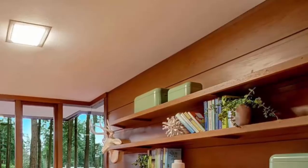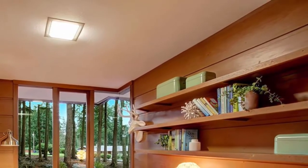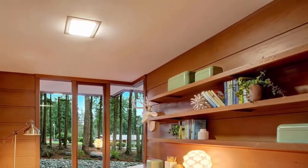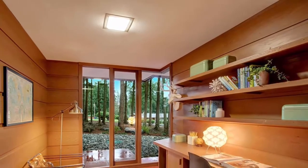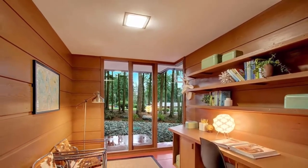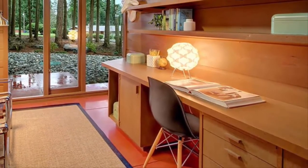Number 1. With the wooden walls and desk and the floor-to-ceiling windows looking out into the woods, you almost feel like this office is an extension of the outdoors. Anyone with a home that sits on a gorgeous piece of land like this one should definitely make use of the view outside in their home design choices.